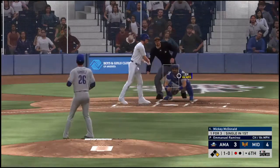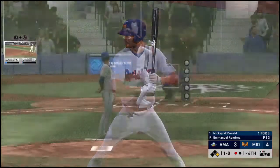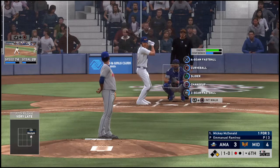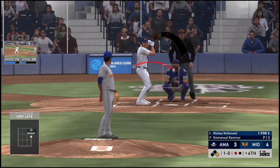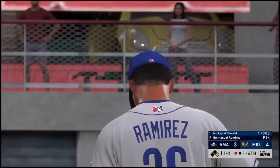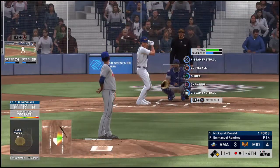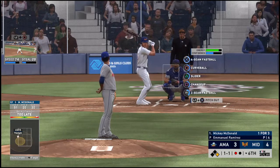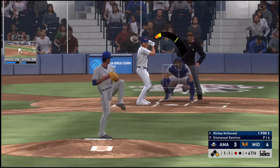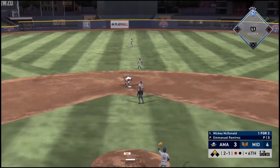At the plate now, Mickey McDonald. He'll start him here with a changeup, but it's taken for ball 1. He's got a hit in 3 at-bats to this point. The 1-0. A swing and a miss, strike 1. The 1-1 pitch, runner goes for second. Pitch outside. The throw. And he can't hold on to the throw as it short hops him and eats him up.